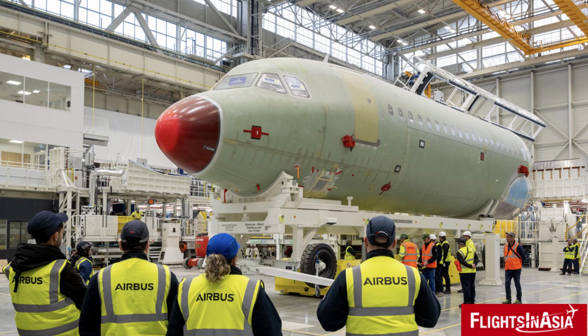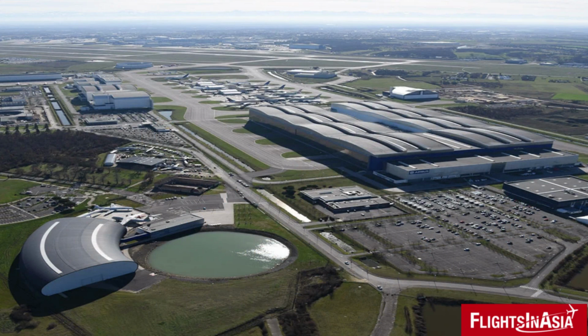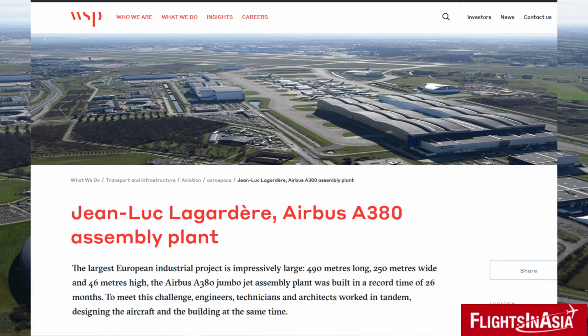While the role of this new facility is to improve and boost the production levels of the Airbus A320 and A321 family of aircraft, it does have a history of producing some of the biggest jets in the world. The current building for the A320 final assembly line is actually being reused from the former A380 Jean-Luc Lagardère Assembly Building, which is considered the largest European industrial project.